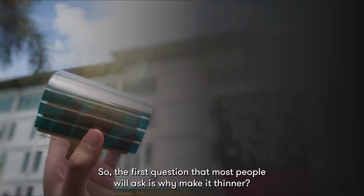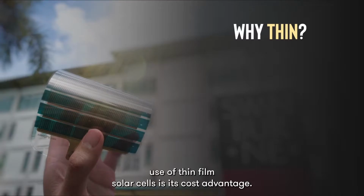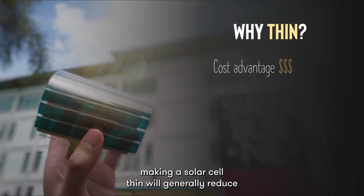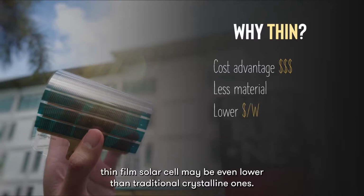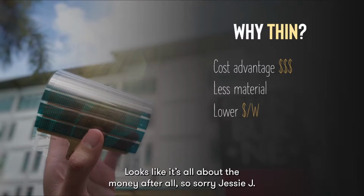So, the first question that most people will ask is, why make it thinner? Why the extra effort? Well, the main reason behind the use of thin film solar cells is its cost advantage. Although they are lower in efficiency, making a solar cell thin will generally reduce the amount of material used. Therefore, in certain cases, the cost per watt of a thin film solar cell may be even lower than traditional crystalline ones. Looks like it's all about the money after all.